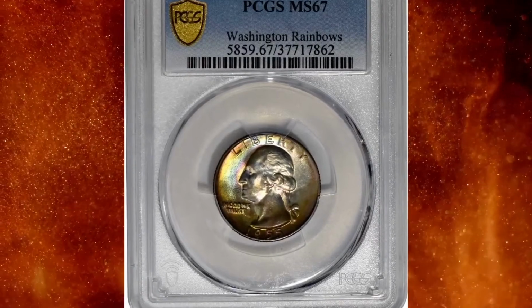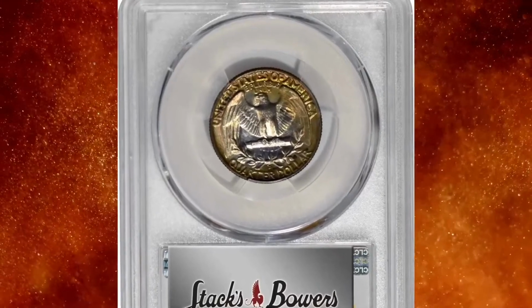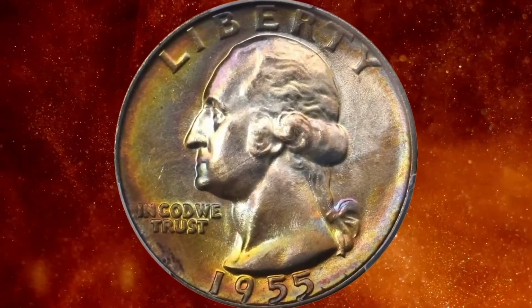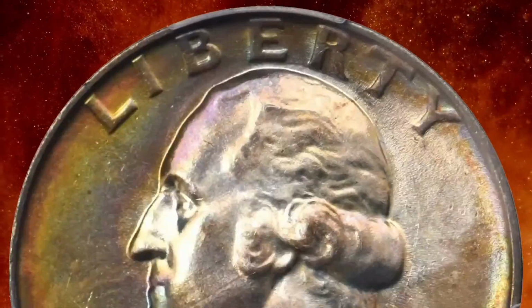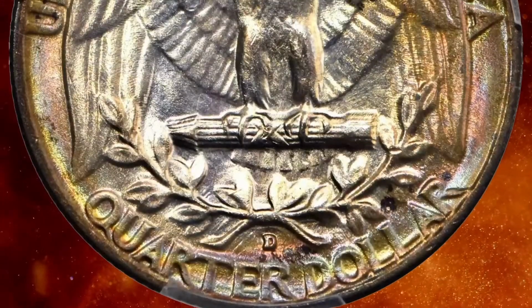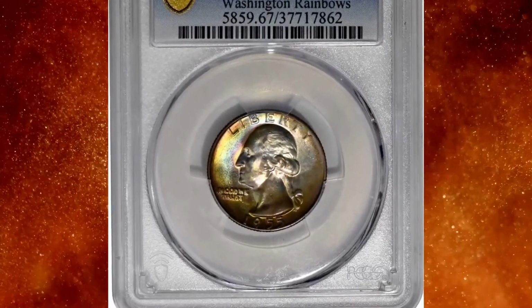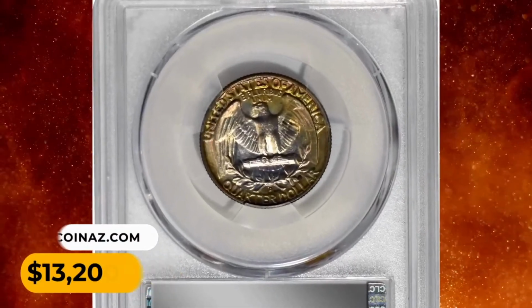Number 6. Here is a rarely seen 1955-D quarter in MS67 condition. This exquisite superb gem exhibits sweeping crescents of vivid multicolored toning around the peripheries that yield to off-center swirls of pinkish silver tinting in and around the centers, sharply struck, expertly preserved, with only 3,182,400 coins struck. The 1955-D has the lowest mintage of any circulation strike Washington quarter from 1941 through the end of the classic 90% silver series in 1964. It was sold for $13,200.